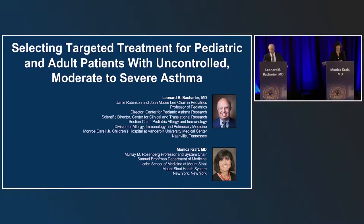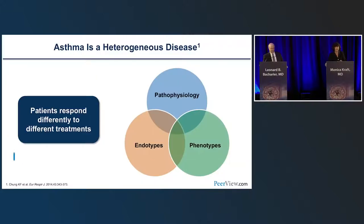So this is Dr. Beccarier. My co-speaker today is the Jamie Robinson and John Moore Lee Chair in Pediatrics, Professor of Pediatrics, and Director for Pediatric Asthma Research at Vanderbilt University right here in Nashville, Tennessee. And I'm Monica Kraft. I was at the University of Arizona. I'm now the System Chair at Mount Sinai Health System, the Icahn School of Medicine in New York.